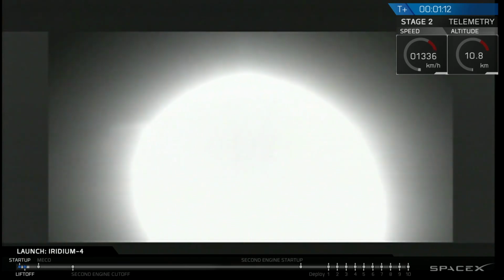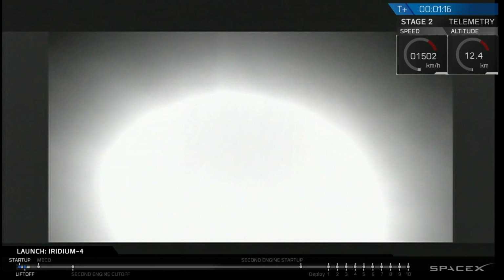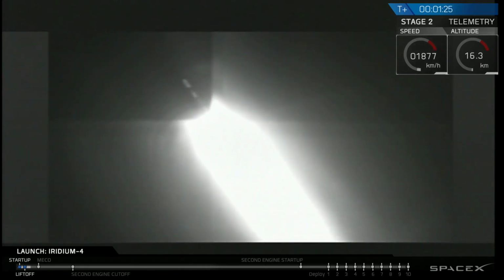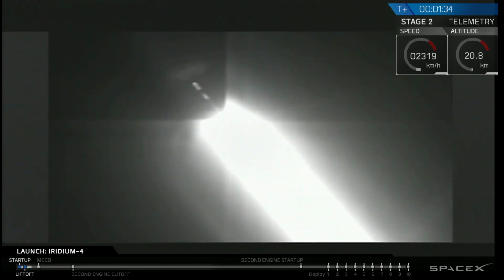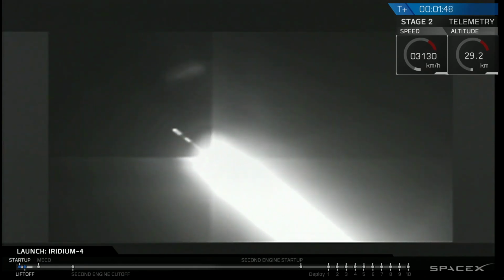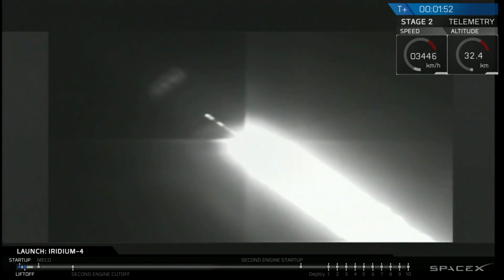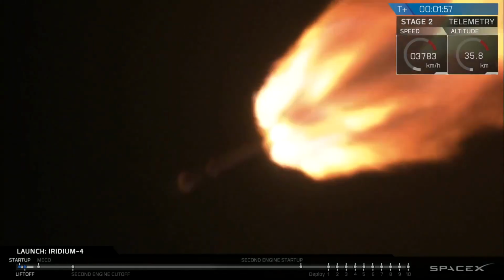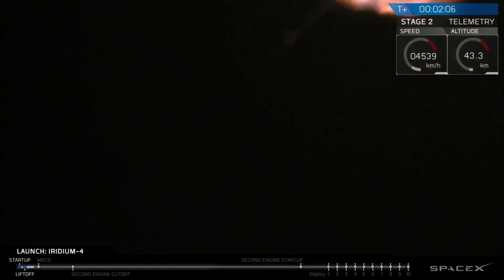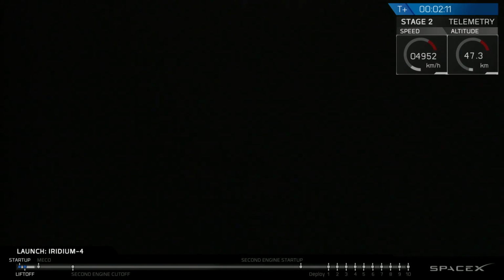T plus a minute 10 into flight. We've just gone through throttle down and throttle back up of the Falcon 9 first stage engines. We've gone through max Q on the first stage. First stage continues to look good on the engines, headed downrange away from Vandenberg Air Force Base. We're chilling the MVAC engine 2 minutes into flight, getting it ready for ignition. Next major event coming up in 30 seconds is shutdown of the 9 first stage engines, followed by stage separation and ignition of the second stage engine. Shortly after that, we hope to get a view of payload fairing separation from the second stage.